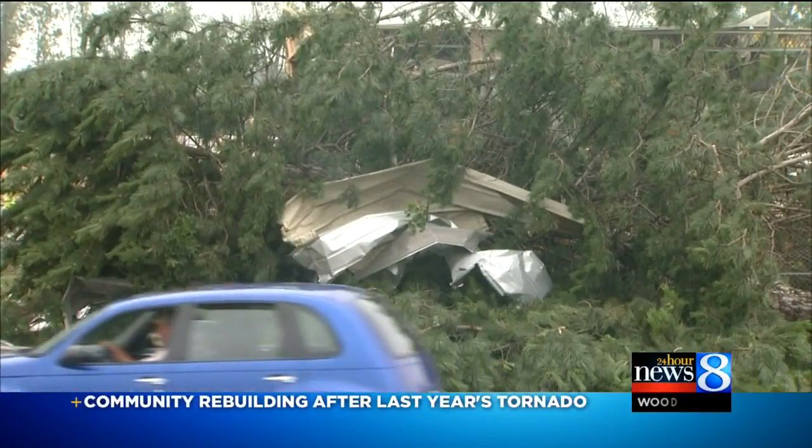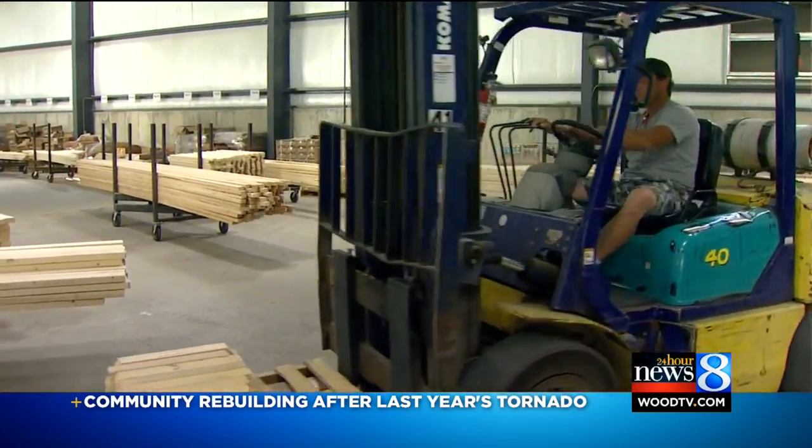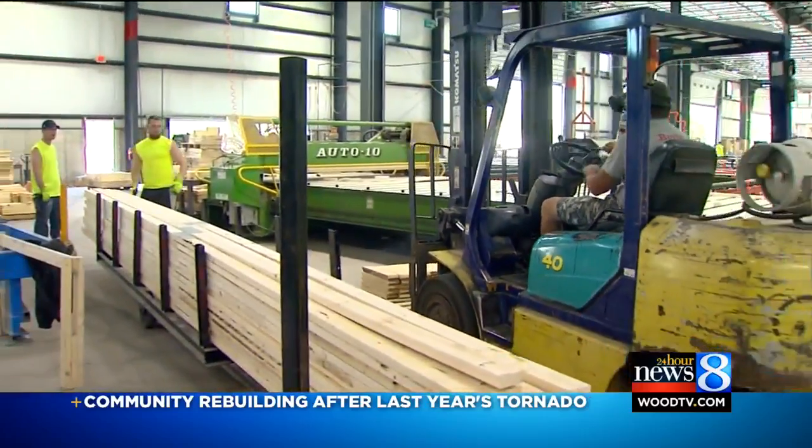Last summer, a tornado cut a path through Wyoming and Kentwood, catching those in its path off guard. Nearly 1 year later, a rebirth in this West Michigan community. Zeeland Lumber, which was destroyed, is back open today. Tonight, team coverage.